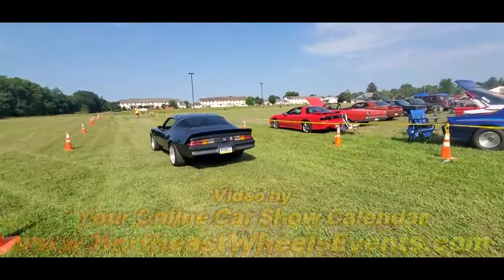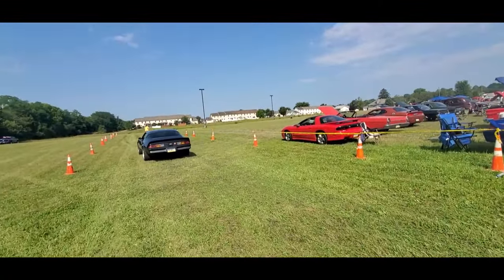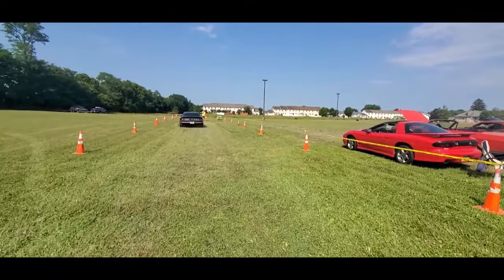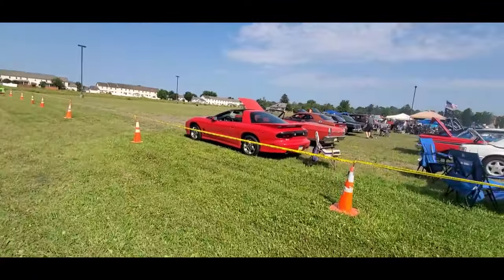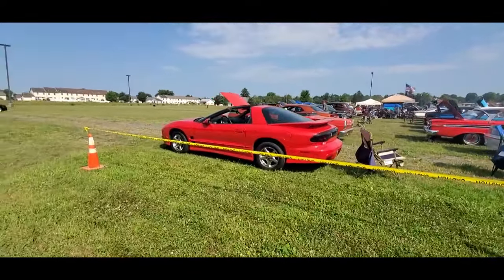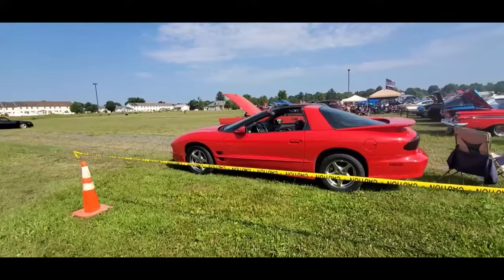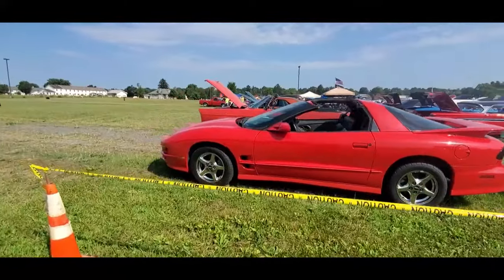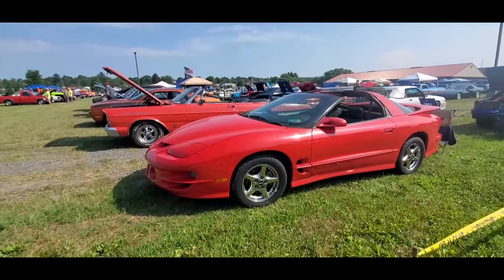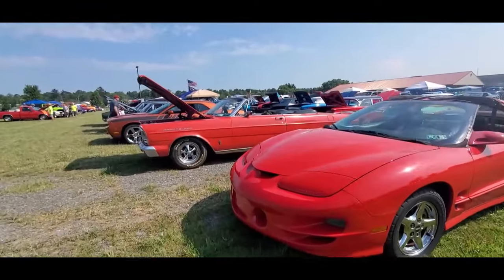This is always a great show, very, very well attended, and some very interesting vehicles pulling through. Let's go check it out. Nice little Trans Am. The T-tops, always enjoy T-tops.